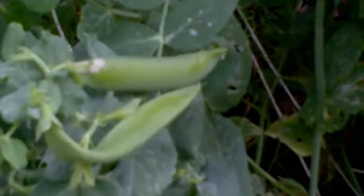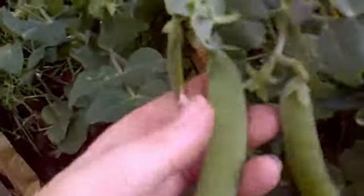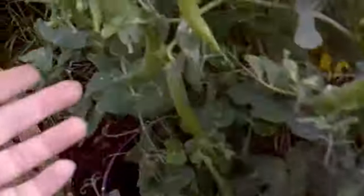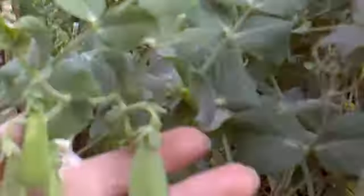Okay, now the idea with these, because there are so many of them, was to just leave them on the plant and let them produce peas that can be podded. So I think they need to be left for quite some time. But they're quite heavily laden, aren't they? So that looks quite promising.